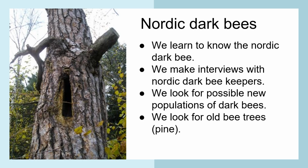And the Nordic dark bee has been looked for in Finland, but it has mainly been relying on the Swedish work with the Nordic dark bee. So there has been a big, important cooperation with the Swedes concerning the Nordic dark bee.